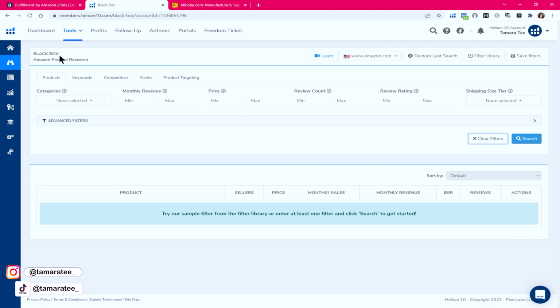Helium 10 Black Box will help you sort products to show you which products are making money so you can potentially make money as well.